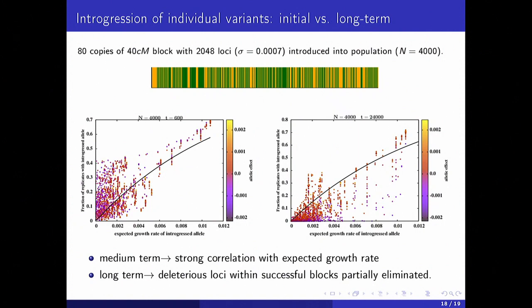And so this tells us that this measure of linked selection, where we are considering the whole introduced block as consisting of a bunch of closely linked subblocks, actually allows us to predict introgression probabilities quite well. Of course, if we have a sufficiently large population and if we track the dynamics over very long times, what we find is that this correlation is not as amazing, because in the long run, deleterious variants that are embedded within these blocks, denoted by cold colors here, begin to be partially eliminated by fine-scale recombination. But of course, this is happening over really long time scales, and this only happens in a sufficiently large population.